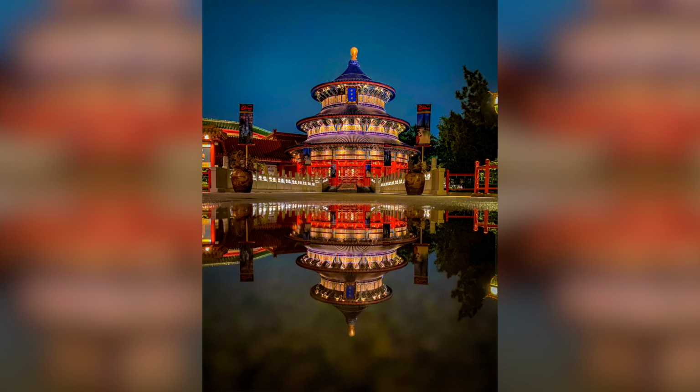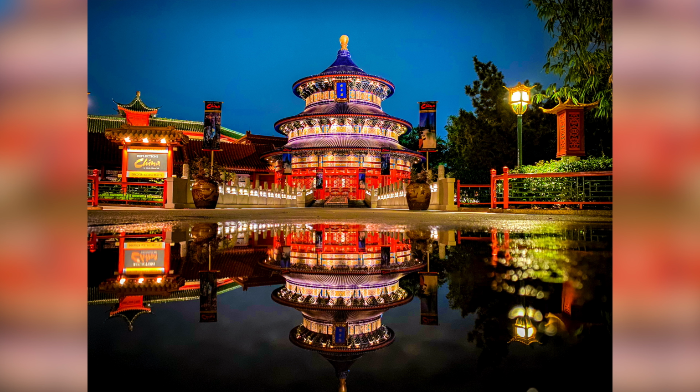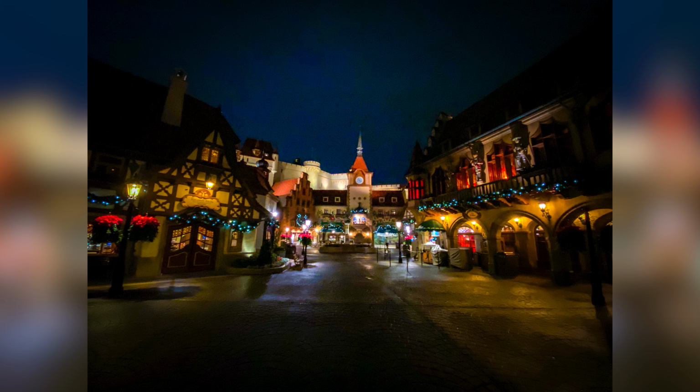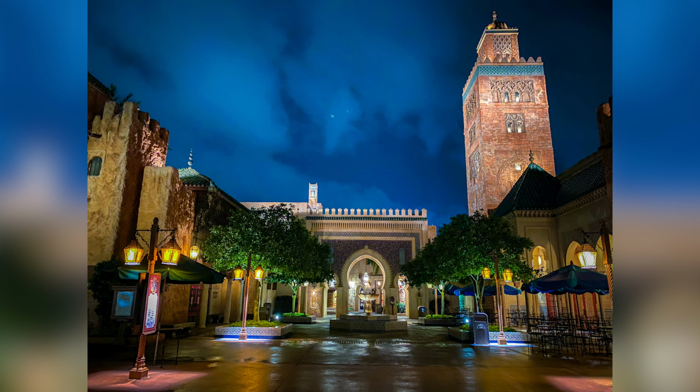So I decided to take some more pictures in the other countries as we walked by. Went through China and I took a couple pictures there. I got an amazing reflection off the water. It is beautiful, one of my favorite pictures I've taken here in China, and it's with a phone, which is pretty crazy. We got over to Germany and there was no one in Germany either, so we took some pictures there of Germany. And then the last country we stopped in to take a picture was Morocco. As we got almost to the end, there was still nobody around, and I could not believe how good these pictures were coming out of my phone.